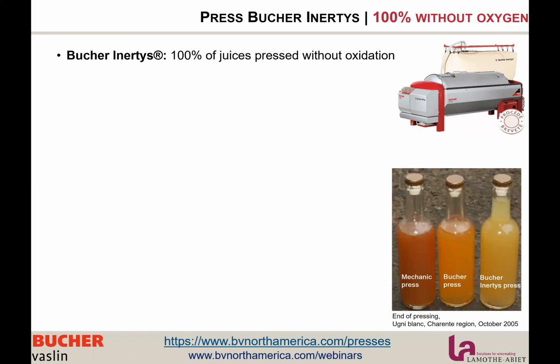Okay, so as a result of this, you can see that we really optimize even the end of the press fraction, as you can see in this picture here. That's a picture of the end of pressing on an Ugni Blanc. You can see that a mechanical press is going to be very brown, full of oxidation. A standard Bucher press is going to be brown, full of oxidation. With Bucher Inertis, even at the end of pressing, we still protected our phenolic compounds and they are not in oxidation form. We didn't initiate any oxidation reactions.